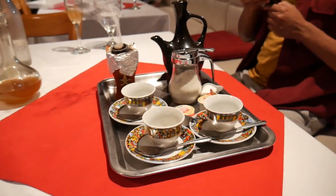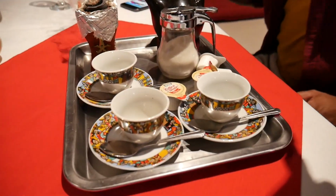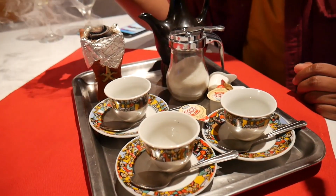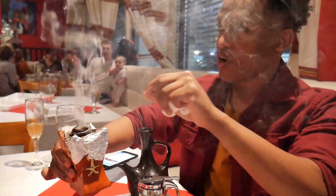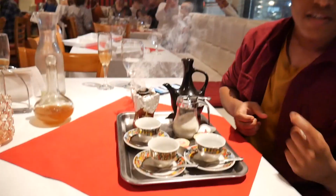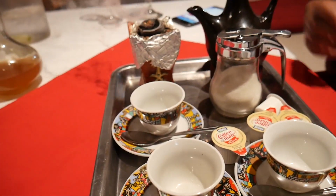So we have a special, authentic Ethiopian coffee here. You have basically the buna. Buna in Amharic just means coffee in English. There's little spices that they put on the coal. What you would do is grab this and take in the smell of the spices that they put on the coal. In Asian cultures, it kind of clears up bad energy or bad vibes. It's called sini. It's basically just a cup. You put the buna inside. You can mix it with cream if you want, or you could just drink it by itself.